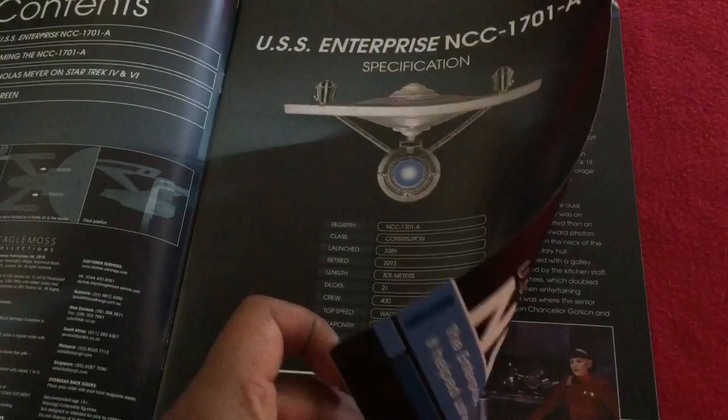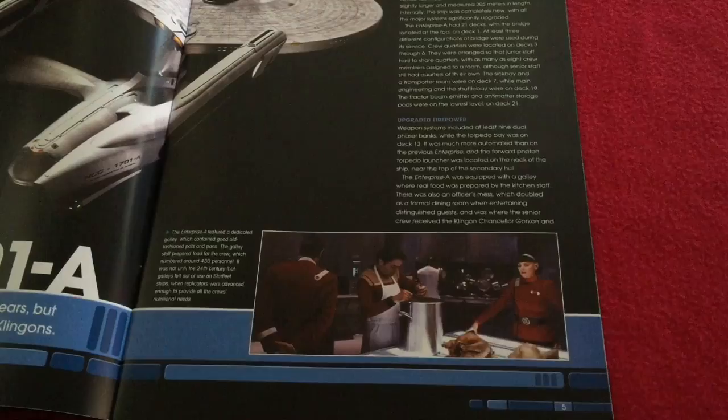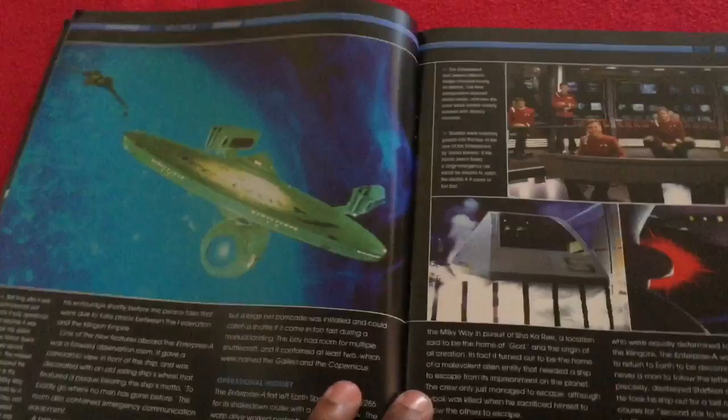Turn the page, you have a nice image of the ship there, which is different than this one, as well as some text. You can see the galley from Star Trek VI and Lieutenant Valeris in the back of Spock. Got a little history about that from Star Trek IV onwards. Here's a screenshot from Star Trek V and, of course, Star Trek VI and their history about the ship down here.